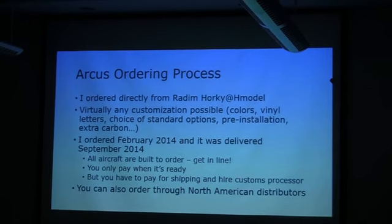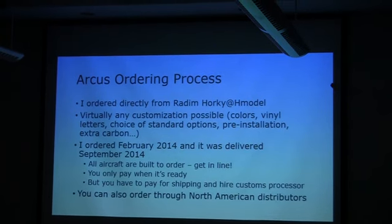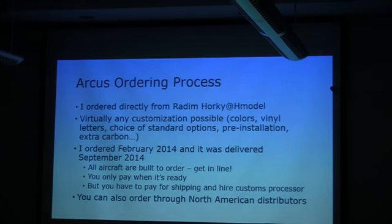It does take some time. I ordered it in February of last year and received it in September. So you order it, you get in line, you wait for a long time. Well, and they're completely built to order. You don't have to pay until it's done.